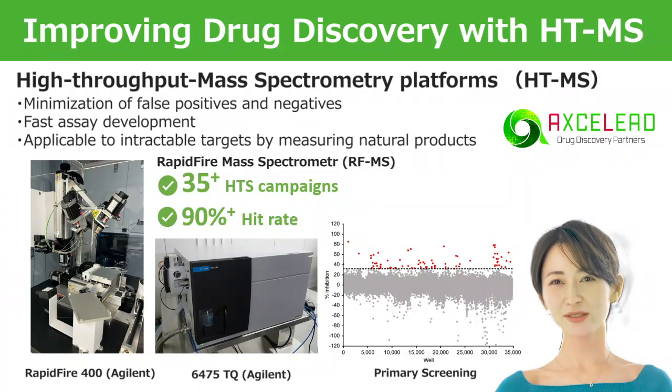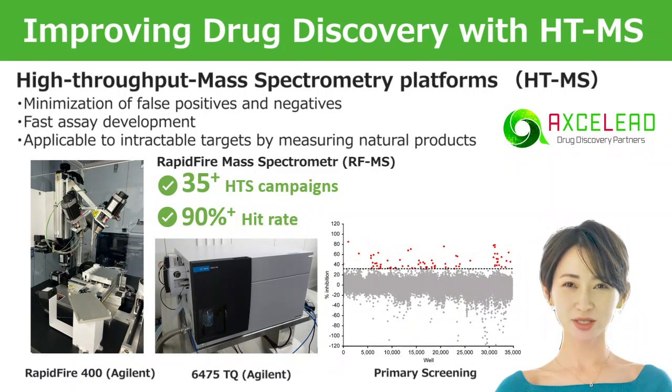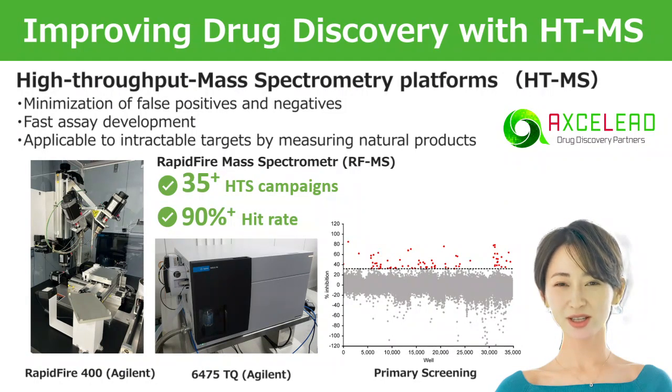each of the technologies. In contrast, mass spectrometry allows direct and label-free detection of multiple target molecules with high sensitivity sufficient to monitor small mass differences among analytes in assay system. This characteristic of mass spectrometry-based approach provides high accuracy and reproducibility for the identification of hit compounds in screening campaigns.